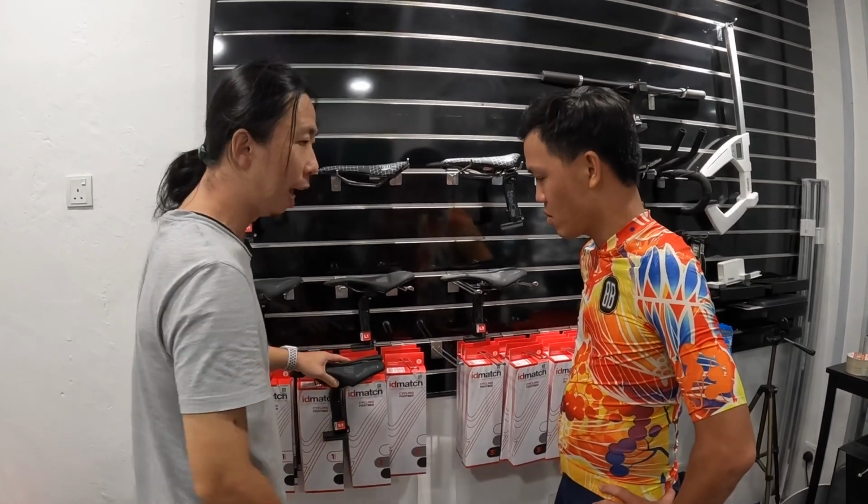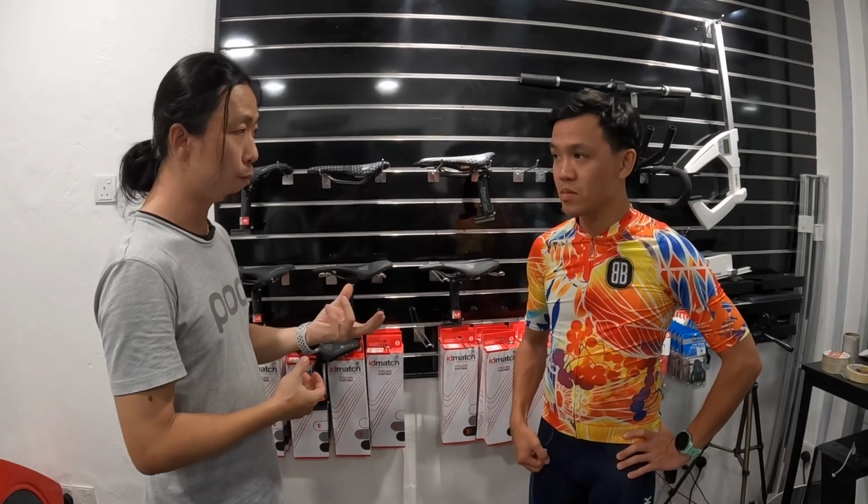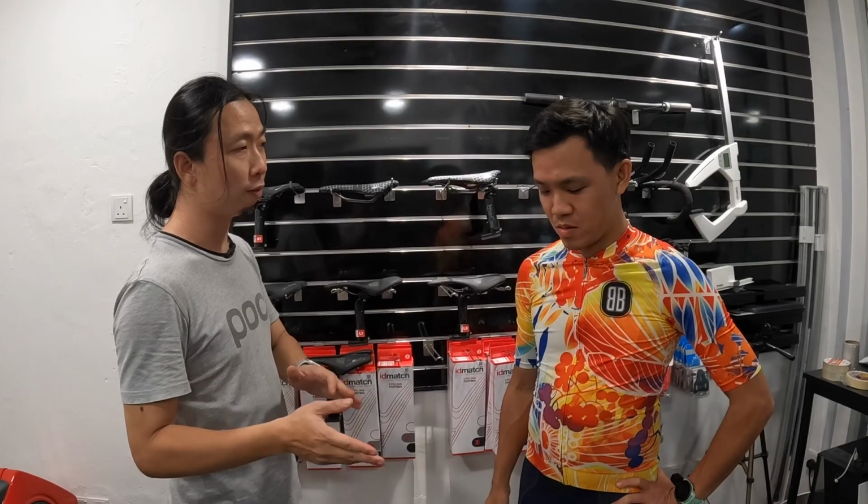Next, we're going to set up your shoes with the new cleat position. When we're done with that, then we're going to prepare for starting the bike. A few moments later.